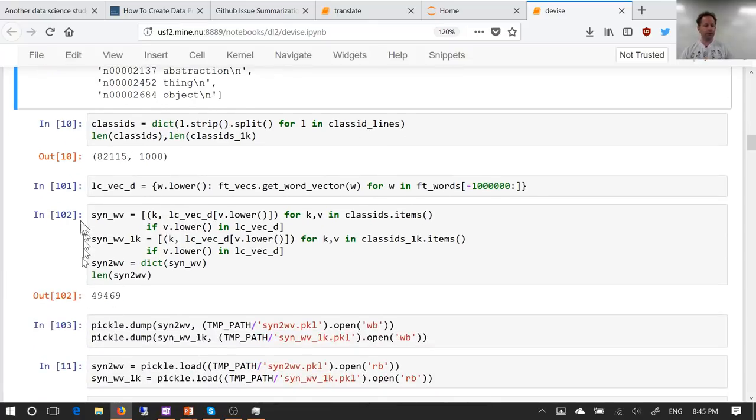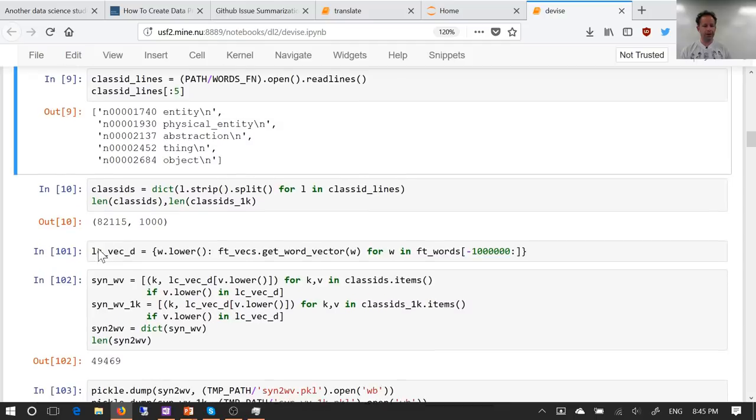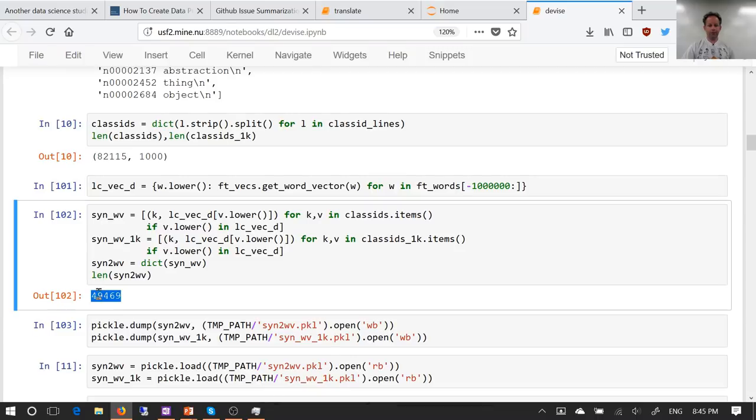So we want to map the two together, which is as simple as creating a couple of dictionaries to map them based on the SynSet ID or the WordNet ID. And it turns out that 49,469, let's see, what have we got here? SynWV, so SynSet to word vector.